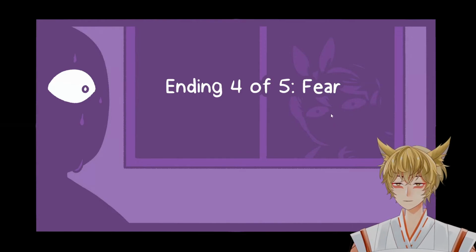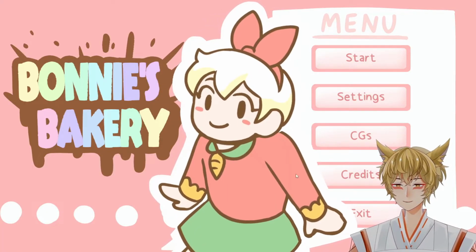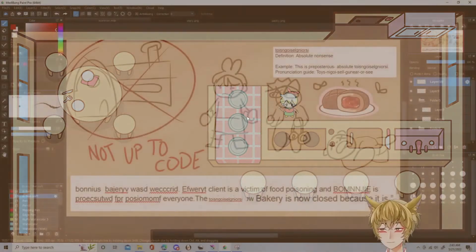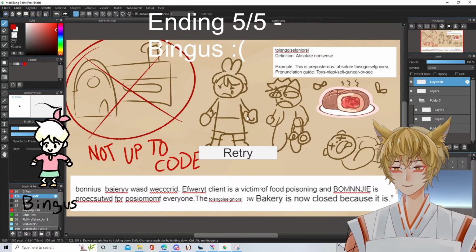Fear. Oh, wow, that's crazy. Look, Bonnie's on the other side of my window, staring at me because I know her secret, but no one will believe me. So what's the point of keeping me alive? What is this? What did I do? Ending 5 out of 5.